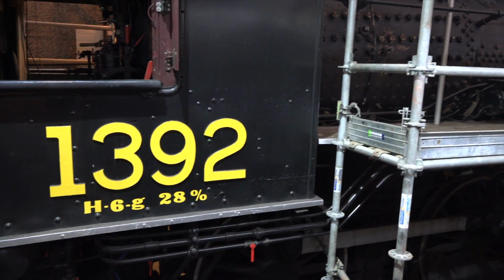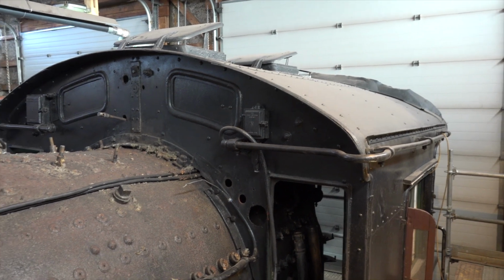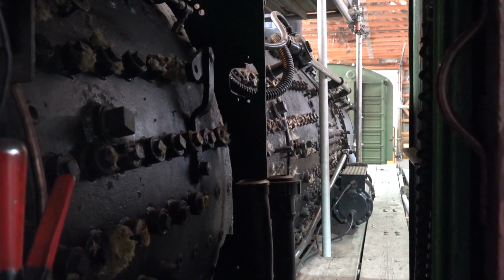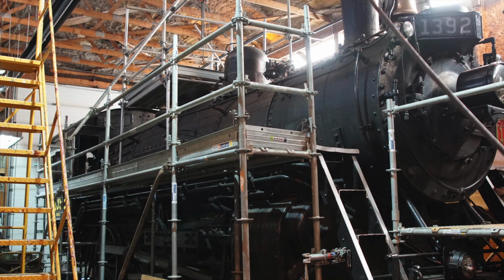The steam dome is yet to be removed here, and a lot of work has already gone into the project at this point. All of the parts have been removed, have been cataloged, and a few deteriorated parts slated for replacement.